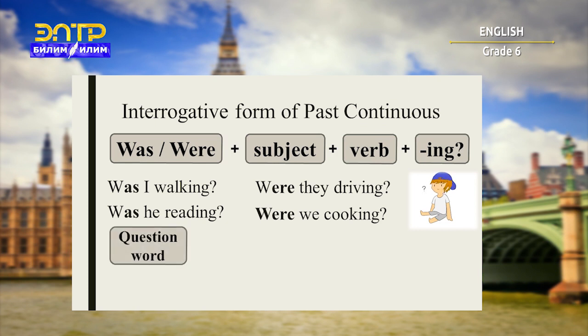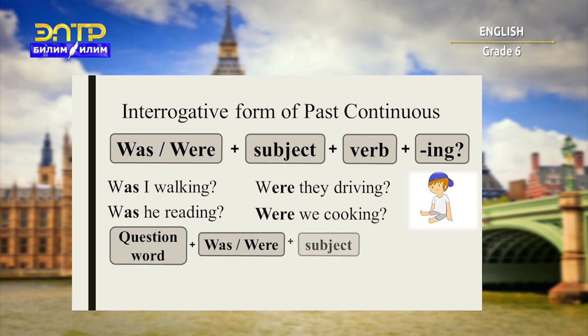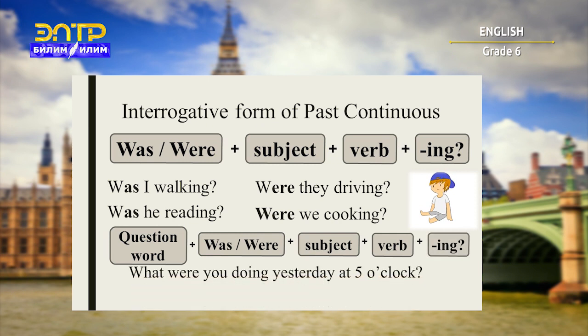These are yes/no questions. What about the question word? How can we make questions using question words? You are right. First of all, we have question word. Then we have was, were, then subject, then verb, then ing. Here is the example. What were you doing yesterday at 5 o'clock? Or where was he reading a book?